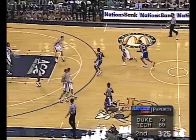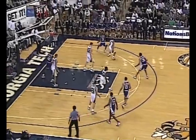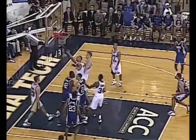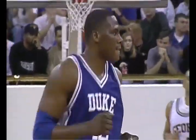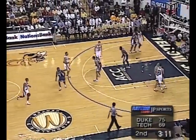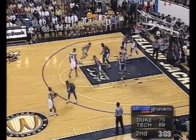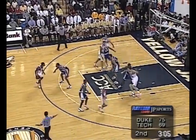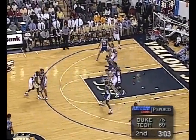Great catch, great shot. Avery goes to the corner, now inside to Brand, around Jones, and he puts it in. 13 for Elton Brand, 75-69. And Brand in the last few minutes has become a huge factor in the game for Duke. They've had a tough time scoring on the perimeter, but they've been able to rely on him inside.